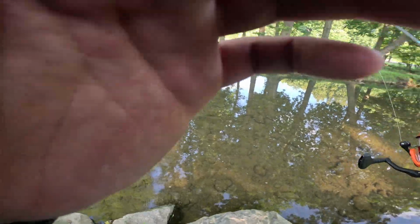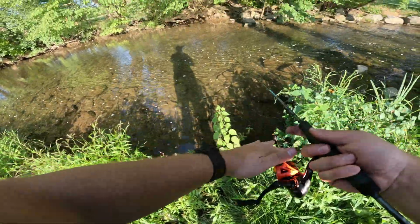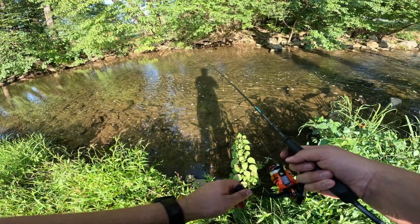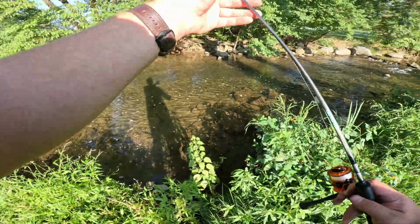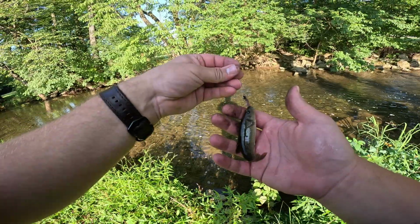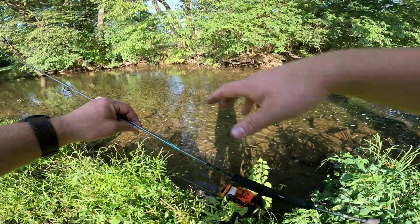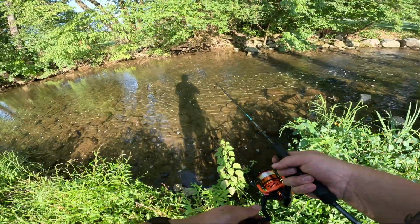All right, we're gonna switch spots. All right, see if anything's hiding in the heavier current here. There is. Pretty sure that was a trout. You gotta be kidding me. I can't get away. Oh my God. They are everywhere in here. Holy crap. See, buddy. Well, something's in the heavier current in here. Preferably a trout.